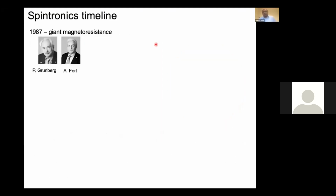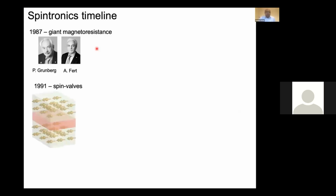For example, electronics that exploit the spin. Here I will show you the timeline of spintronics. We know that spintronics was initiated with the observation of giant magnetoresistance by two Nobel laureates, Professor Grunberg and Professor Fert, in 1987. Then, based on their observation of giant magnetoresistance, in 1991 the spin valves were developed.